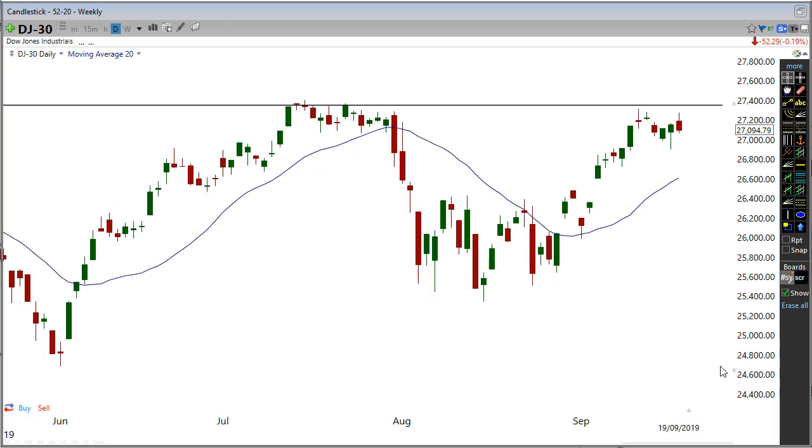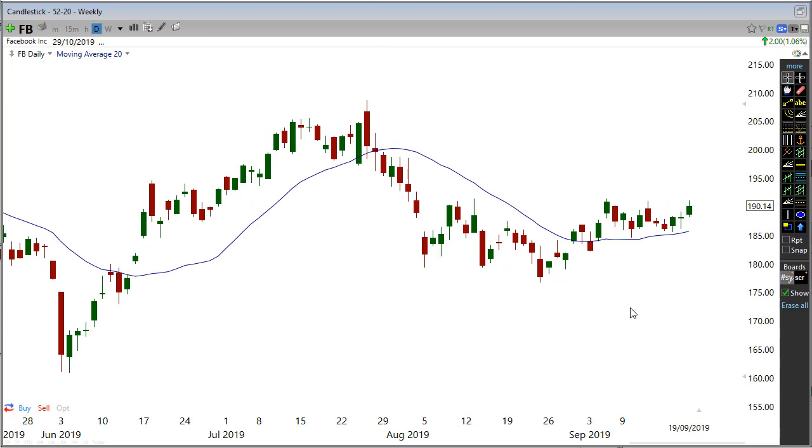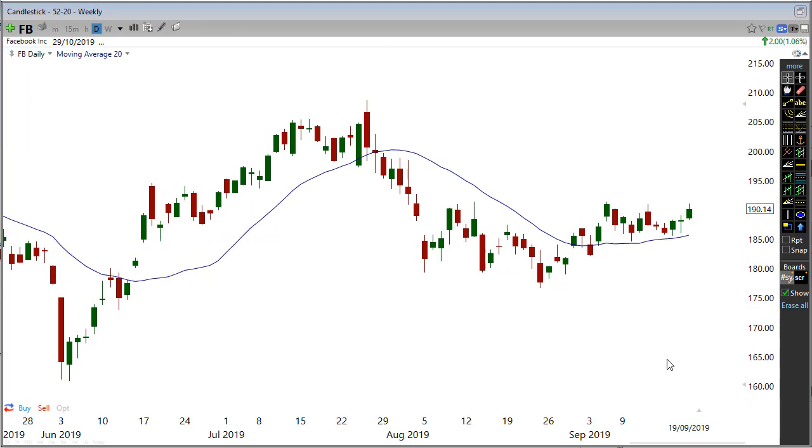So that's what I'm looking at there, guys, with the indices itself. But with that being said, guys, there's a lot of really good trading opportunities out there, right? So if I look at, for example, one stock that I've got on my radar right now is Facebook. I'm liking Facebook, of what's actually going on right now.